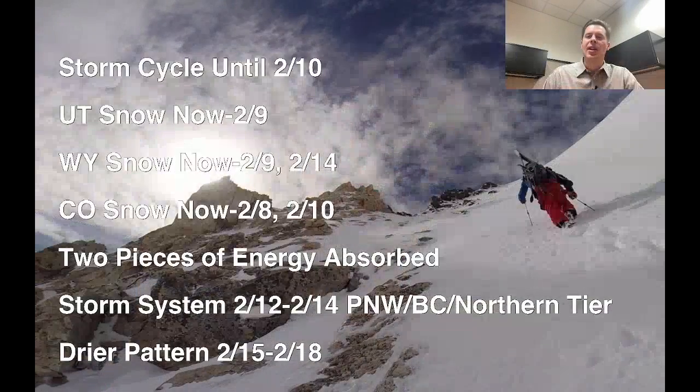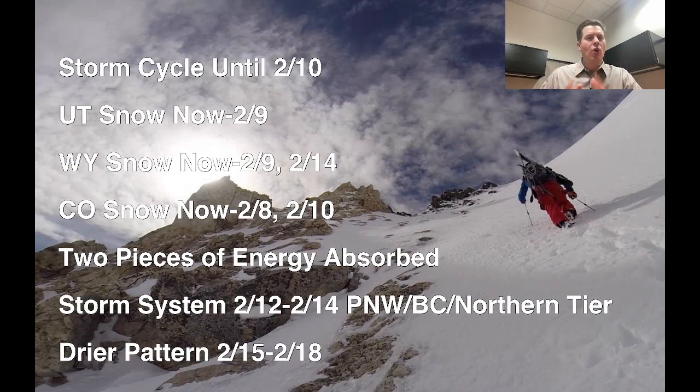All right, here's what I'm seeing during this period. The storm cycle across the west will last until about 2/10. That's where we're going to see solid accumulation. And then after that, things start to shift away to the northern tier. Utah, your best snow accumulation now through 2/9. Wyoming, now through 2/9, some on 2/14. Colorado, your best snow now through 2/8, and then some additional snow on 2/10. That's all part of the main storm system.